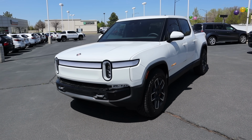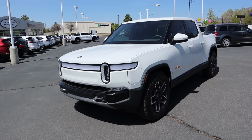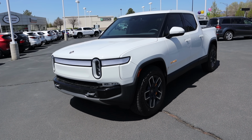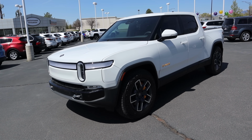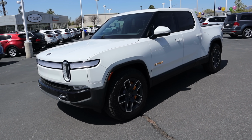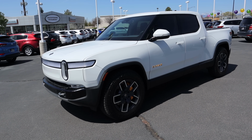Now before we get into anything, we have to go over some performance specs. So we have 4 electric motors, that's 1 per wheel on the R1T. Total system output 835 horsepower and then 908 pound-feet of torque with a full electric driving range of 314 miles.